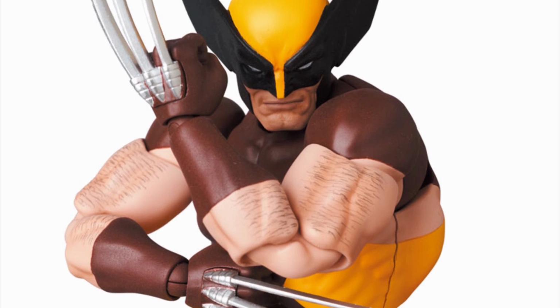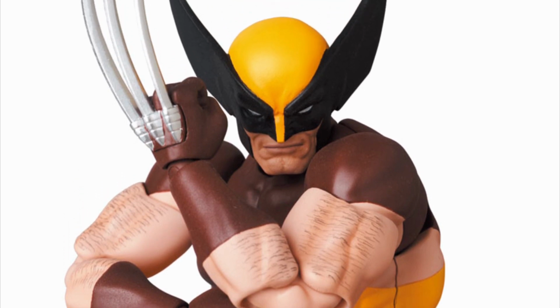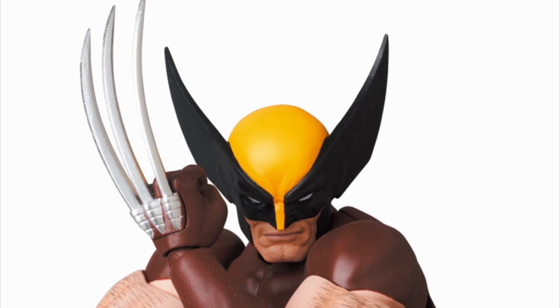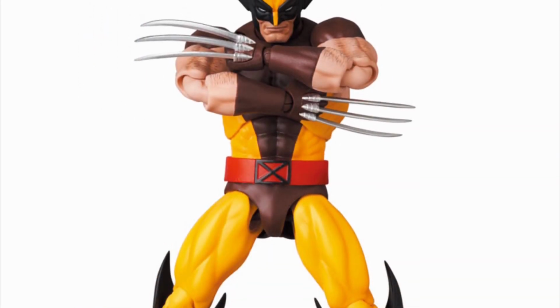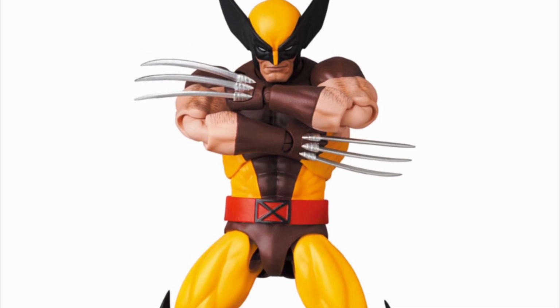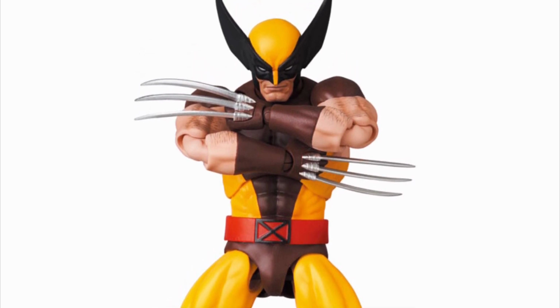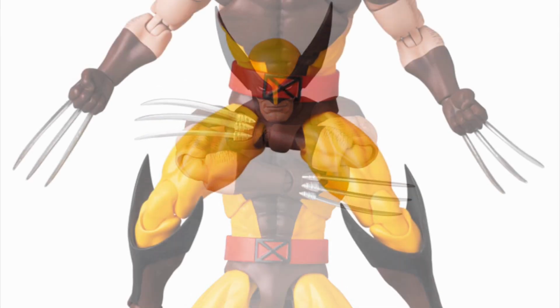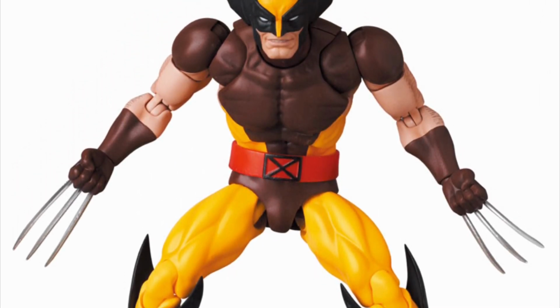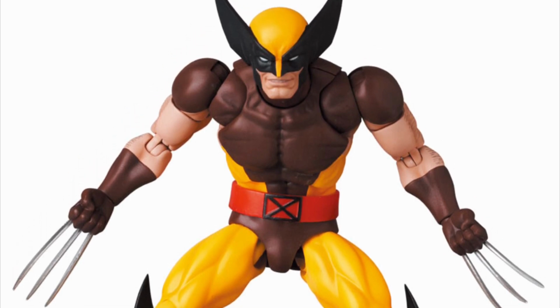And I know there's a lot of collectors questioning the skin tone under the arm right there. If you look up what his suit originally looked like, he does have that skin tone there, so don't worry about that. And it looks like he has some new claws, which look great, and I do hope they fix the bicep issue, because that was a big issue with the yellow suit Wolverine. I love the yellow suit Wolverine, so I'm definitely going to be getting this brown suit one.